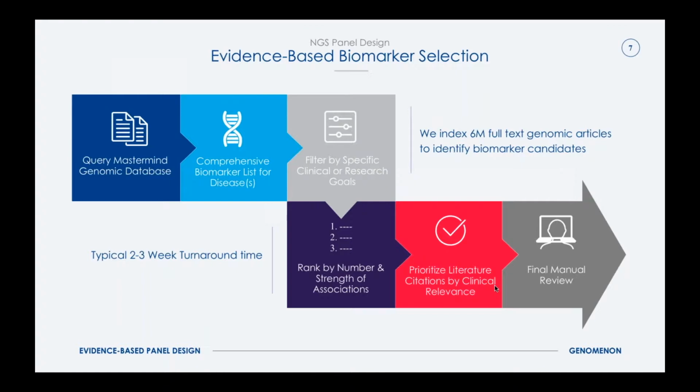In combination with all of that information at the granular level, as well as high-level information such as the journal, journal type, the date of publication, as well as the number of citations that individual article has received, that information is then assembled to prioritize both the biomarker candidates in the process of assembling this core database, as well as prioritizing individual reference citations that specifically justify the case for that biomarker being included on a client panel. And then finally, the end procedure for assembling this database is an internal manual review and quality assurance process.